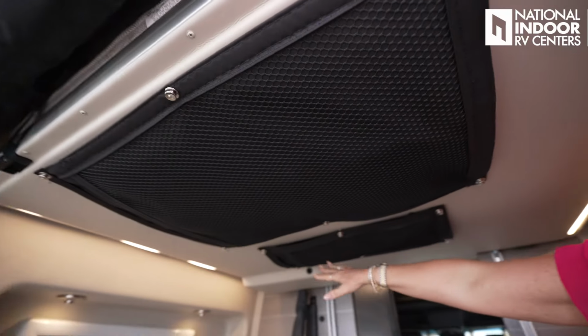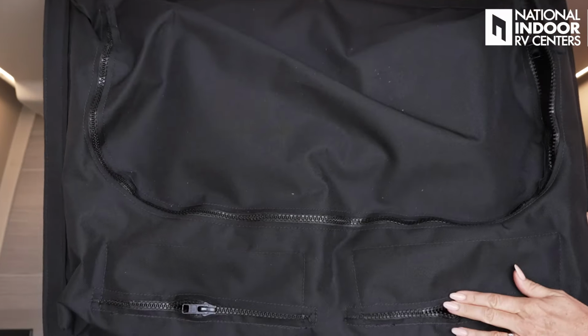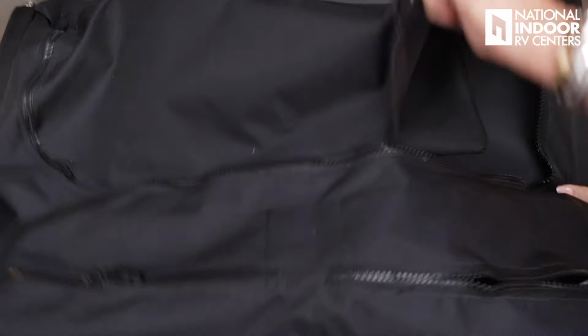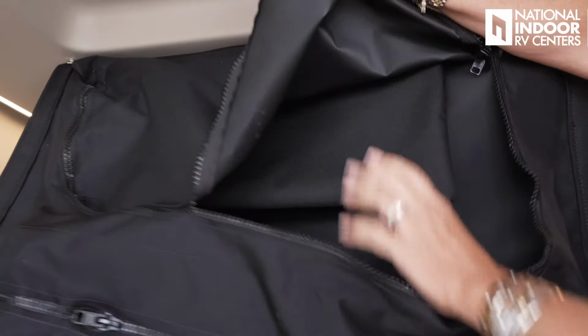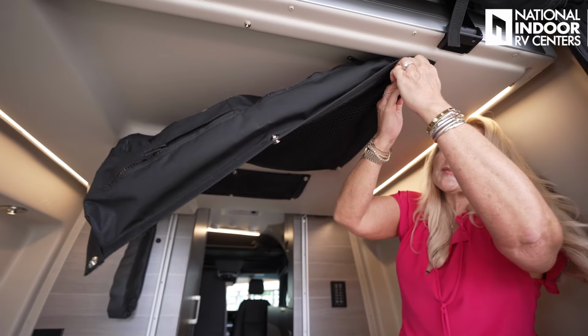We do have this great area here. So if you bring those all down, you've got, look at that storage, really nice. Get a lot of contents in there. So really cool. And then it just pops right back up.